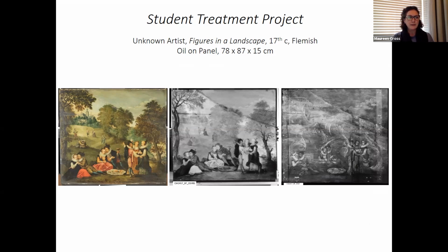We have something that we call regular rounds, which we undertake with each of the year groups, where we meet with them at least once a week, and we talk about their progress, and we talk about what decisions they've come to. Pia talked about setting up pros and cons lists, really understanding what it is that the painting needs and what one might do to move forward in a treatment. And we have the students present them, and by the final year, we really want them to be leading their projects, of course, with the guidance of us along the way.